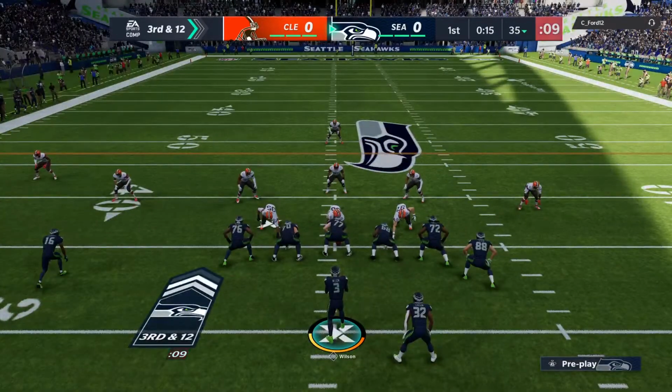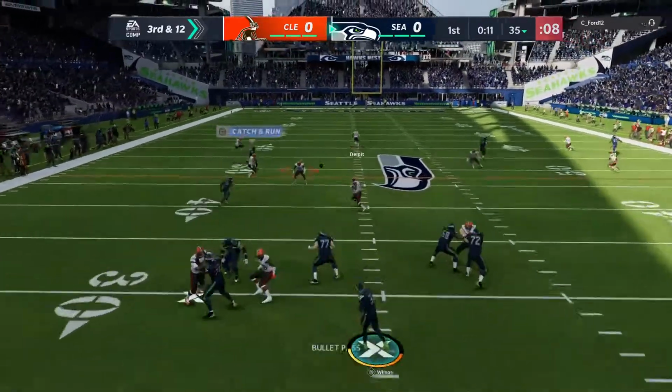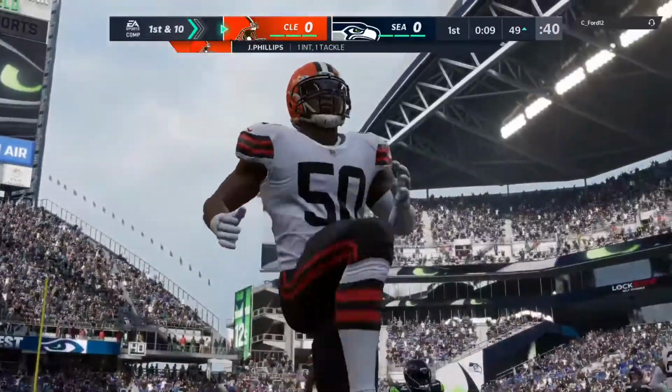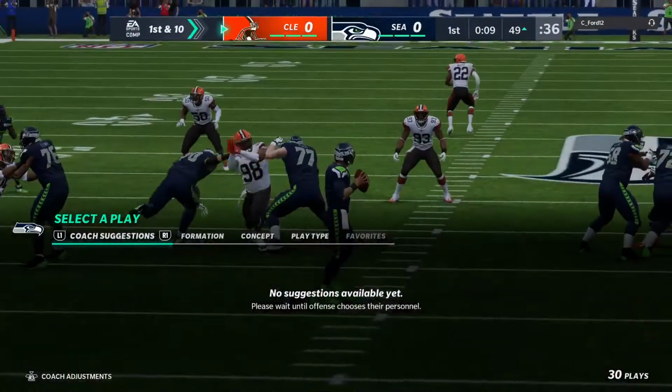Oh, man. Out of the gun. Here's Wilson. Into a double team. Oh, no. He's picked off near his own 48, and they'll set up shop right near midfield at the 49-yard line.